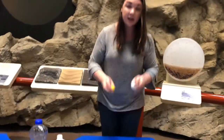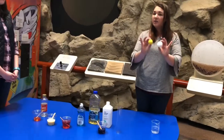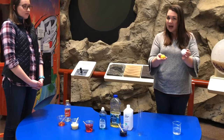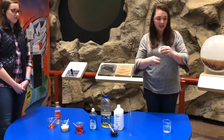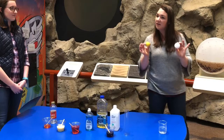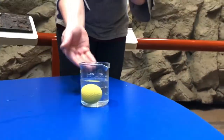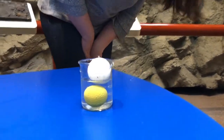I have a little bit of water here, and I have a styrofoam ball and a golf ball. Even without being able to hold these yourself, I'm sure you all know that the golf ball is a lot heavier. It has more stuff really compacted into it, where the styrofoam ball has a lot of air and empty matter, so it's less dense. So we're gonna see what happens in the water. As expected, our very dense golf ball sinks while our styrofoam ball floats on top.